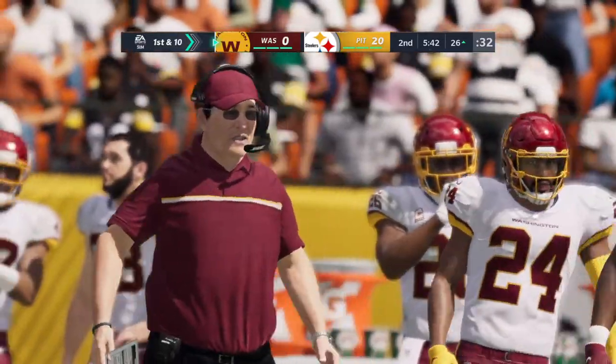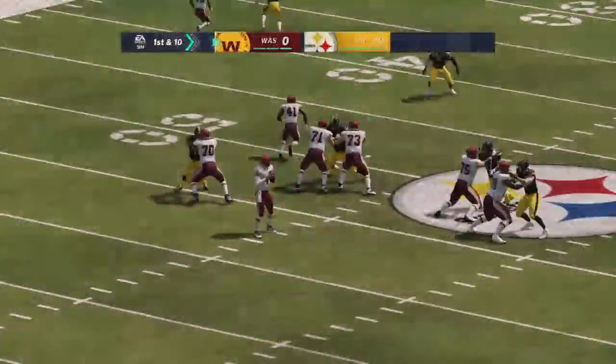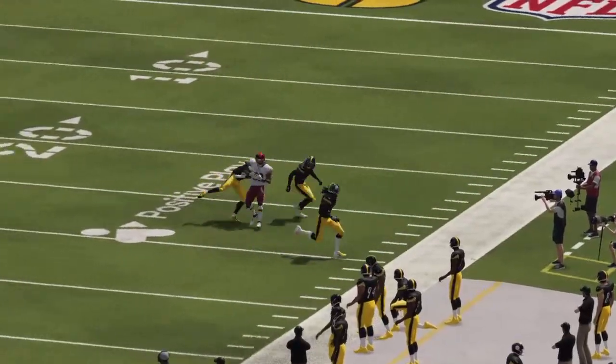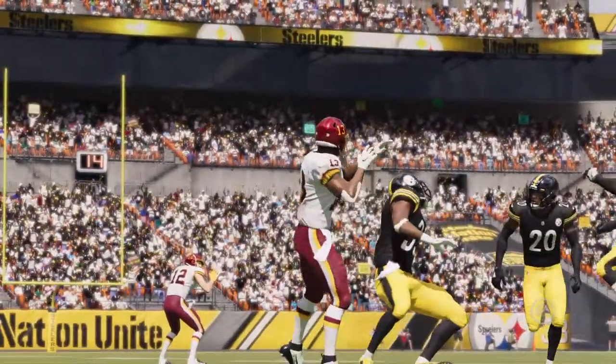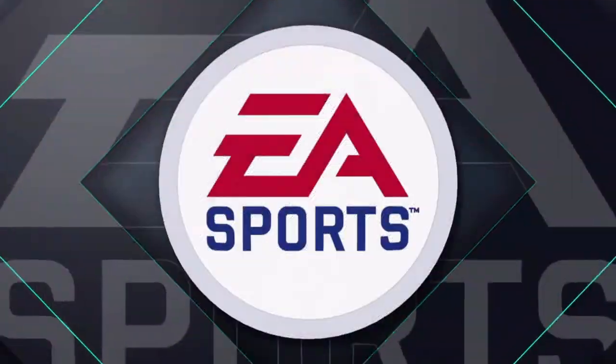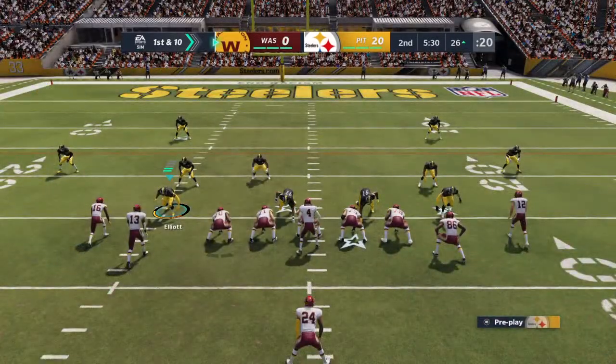Well, these guys have definitely been outplayed in the first half, but I like their countenance. I like the way that they're not panicking out there, the way they're carrying themselves. They're starting to move the ball, and what you have to do is maintain your poise and start to put together some drives. This offense finding its legs now.